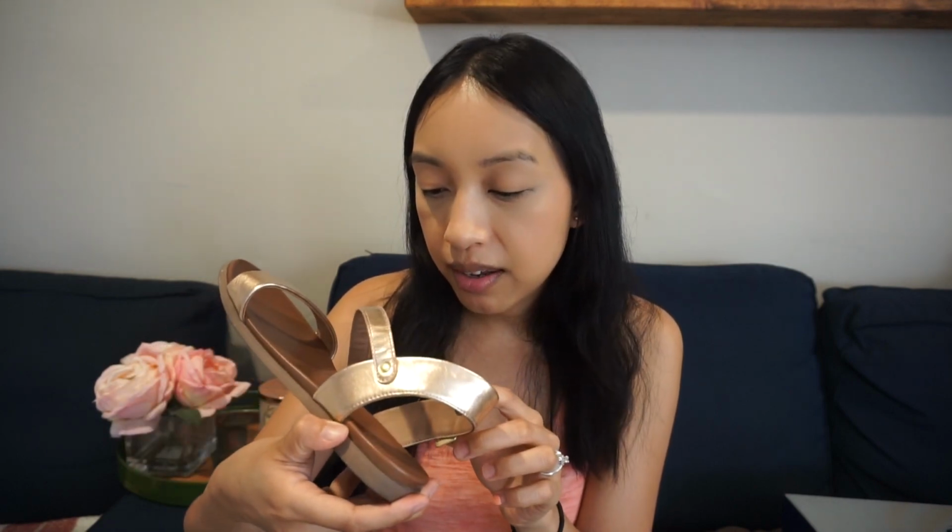It was under $15 at Marshall's, and I'll try to find a link for all these items, guys. I don't know if I'll be able to find the link for this one, but the brand is Rock and Candy by Ziggy, Z-I-G-I. Yep, and they're so comfy. I got lucky on that one.